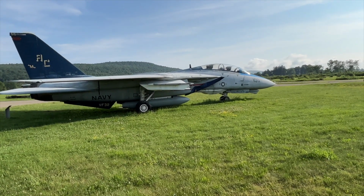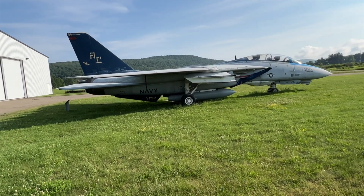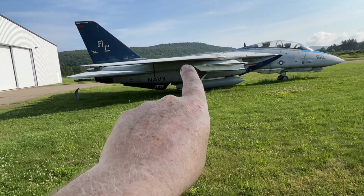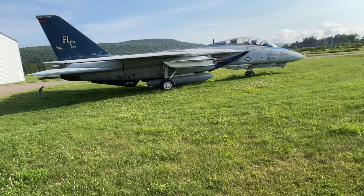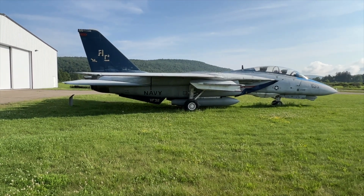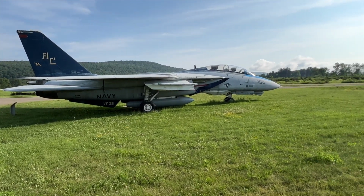Really nice aircraft. If I could afford one of those. Now, for those of you who don't know, the wings are in the swept wing position right now. They're folded all the way back. Those wings actually will come out to the side for low speed flying. And then when they go into the Mach position, the plane looks like a delta wing. Very cool.